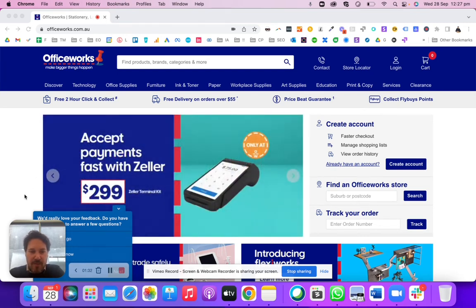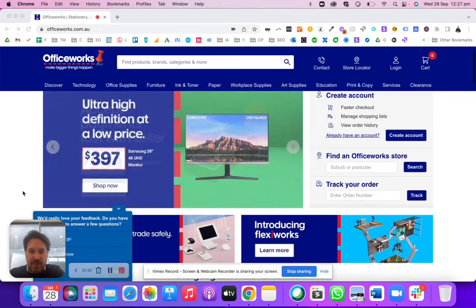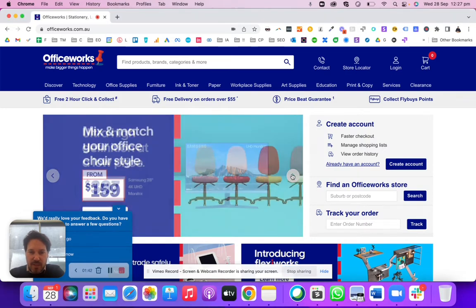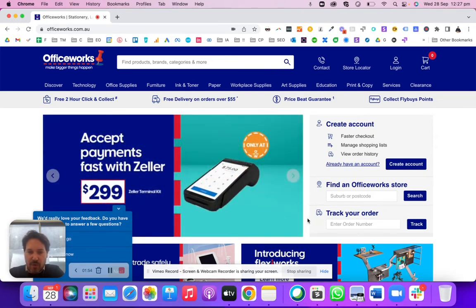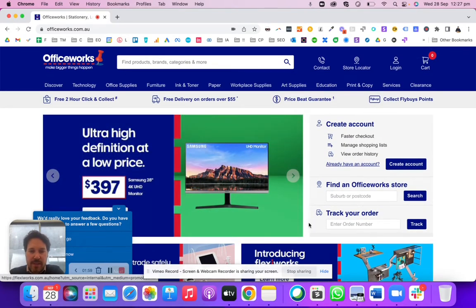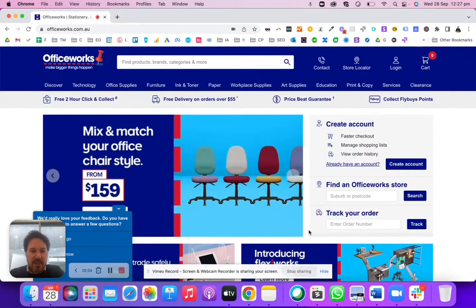The one observation I would have here though is that it's a very busy sort of landing page. We've got these sort of images moving here, which I'm not necessarily looking at. I'm not really looking to create an account off the bat. So I can understand probably tracking orders and so forth are important. But for me, there's quite a lot of noise here as opposed to really sort of getting into what I'm looking for, which today is my new MacBook Pro.